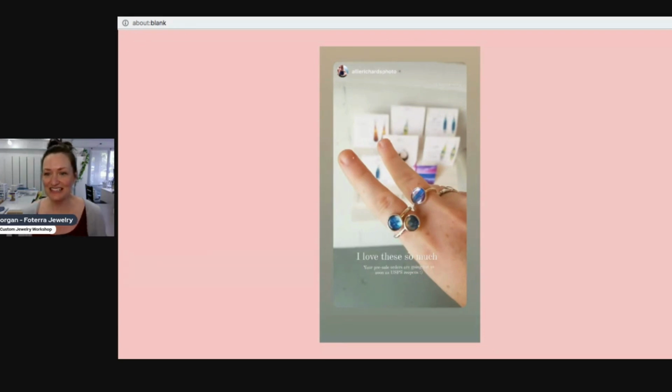Both of these methods I mentioned are super simple to implement and don't require a huge customer base or following on Instagram or Facebook. They just require consistent communication with your audience. And we do go into detail in the membership on how to create something like this and put together a way to ask your customers.